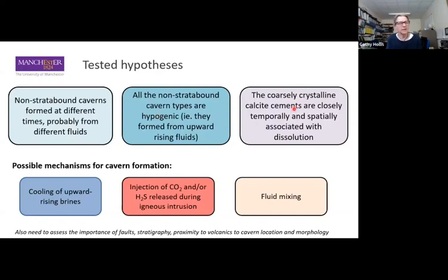And then the coarsely crystalline calcite cement is associated with the dissolution temporally and spatially. We think that's the case. We think the strongly rock-buffered signature that we're getting of these cements is indicative of extensive dissolution of the limestone. In terms of why the caves form, this is work that's still going on at Bristol with modelling, but calling of upward rising brine, yes, I think that's probably very important.